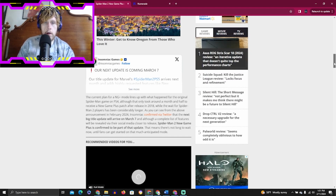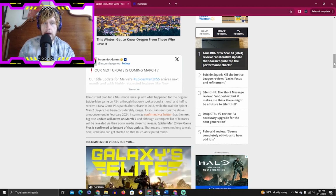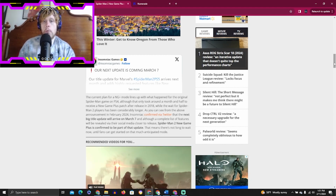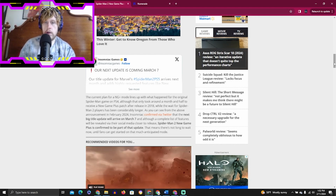The current plan for New Game Plus mode lines up with what happened for the original Spider-Man game on PS4, although that only took around a month and a half to receive a New Game Plus patch after release in 2018. While the wait for Spider-Man 2 players has been considerably longer, as you can see from the above.